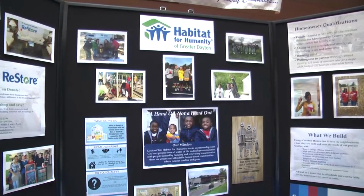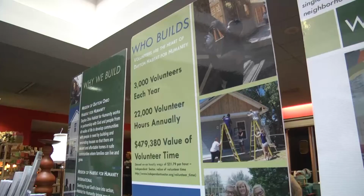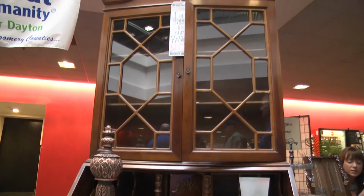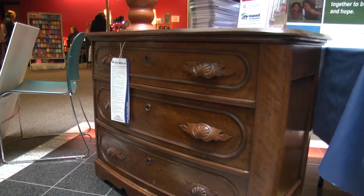Hi, I'm Phil Cluse. I'm the manager of the Dayton Habitat Restore. Restore sells used and new home goods, building products, a wide variety of things people can use in the home, everything except clothing. So we have quite a bit of furniture. Occasionally we get antiques like this block front secretary we have here. Wide variety of things. So you never know what you're going to find at the Restore.